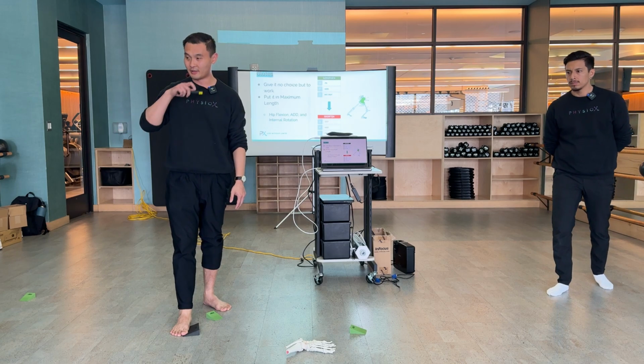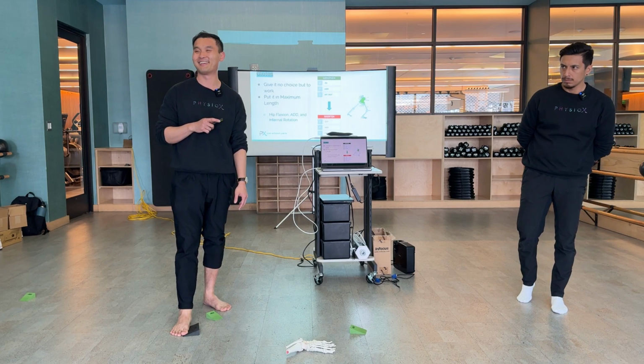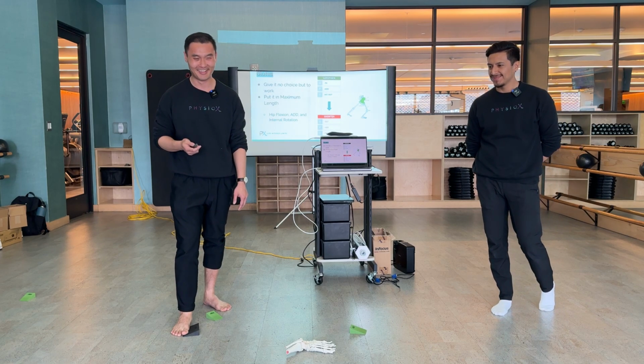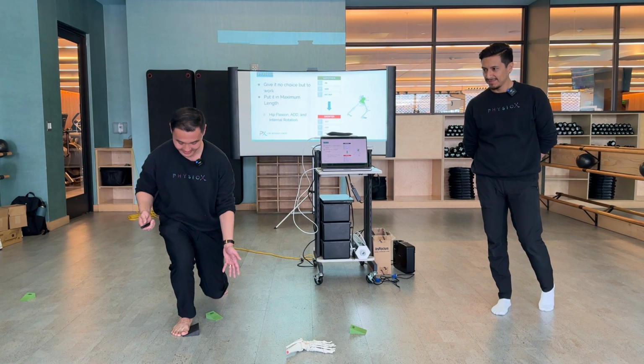So here we go in the forefoot. Yeah. That would throw you away from what you want. There you go.